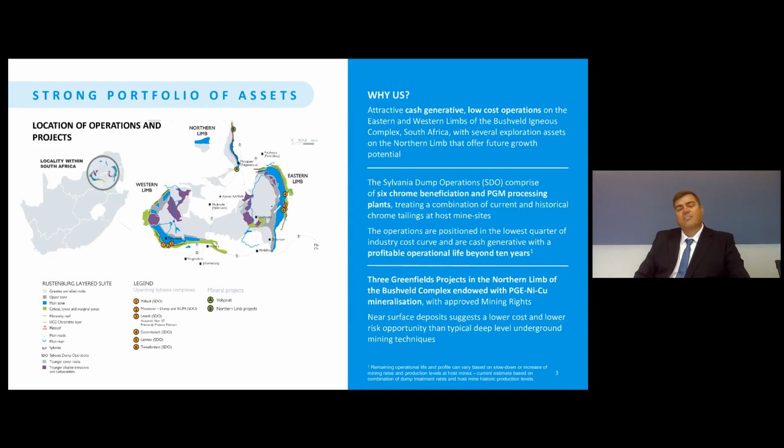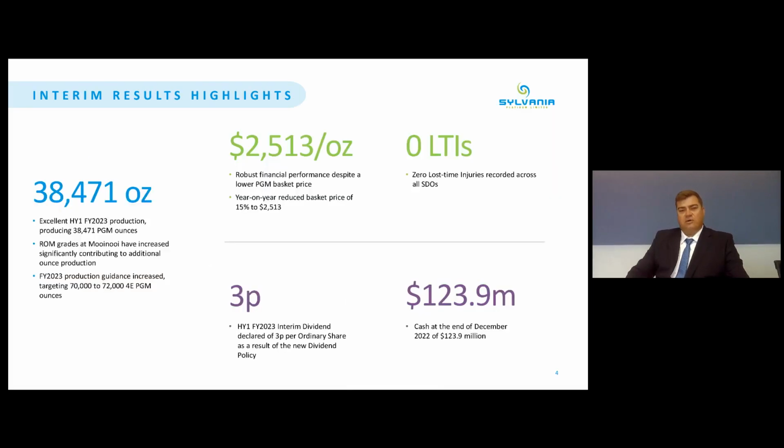Then secondly, the company also owns a number of lucrative exploration assets on the northern limb of the Bushveld complex, that is the north of that map that you see, which offers significant growth potential for the company, and I will touch a bit more on this in the presentation as we go along.